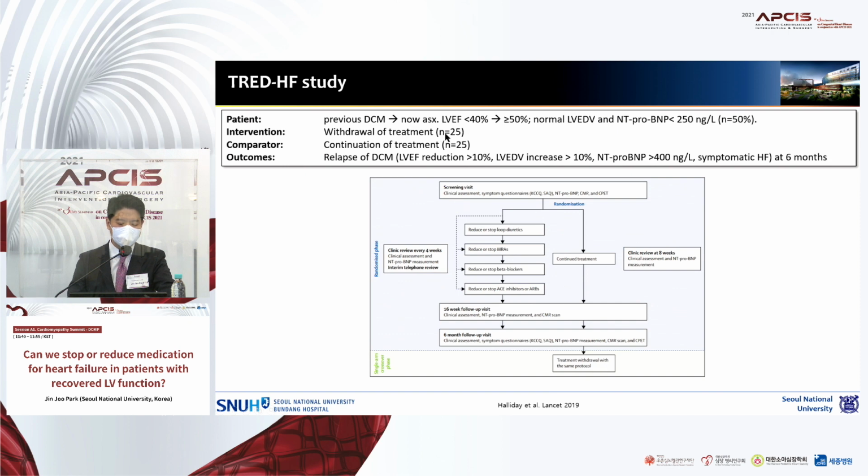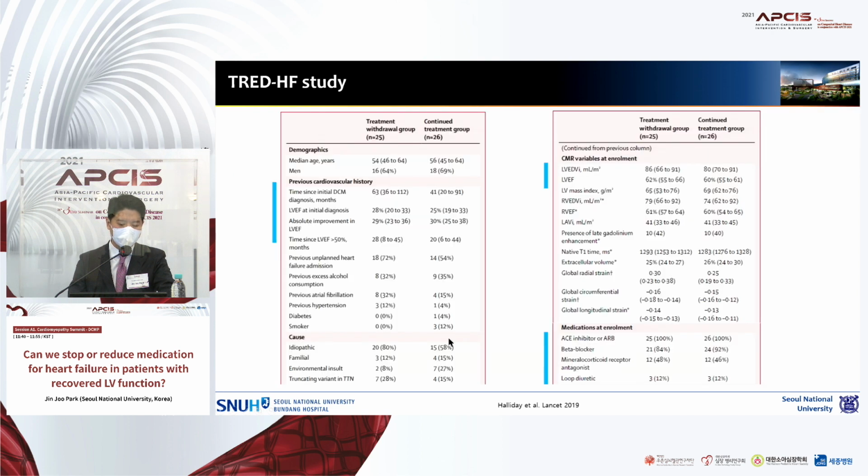25 were randomized to withdraw the drug, and 25 continued. And there was stepwise withdrawal of the drug, beginning with diuretics, MRA, and beta blockers, and finally ACE inhibitor or ARB. And they looked at whether there is a relapse of DCM at 16 weeks and at 6 months.